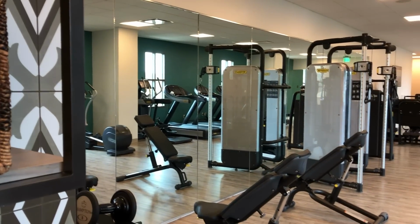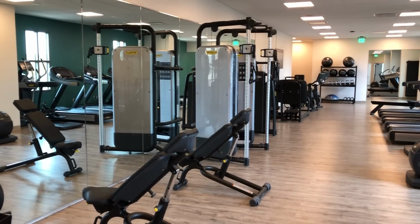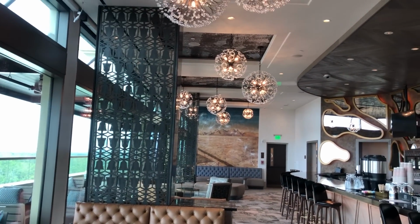You got a full fitness center, a bus stop right at the tower, valet services if you so desire. I mean, come on. This is basically a deluxe hotel in the middle of a moderate hotel in everything but name and price tag. So if you're gonna stay at Coronado, you want to do it right.